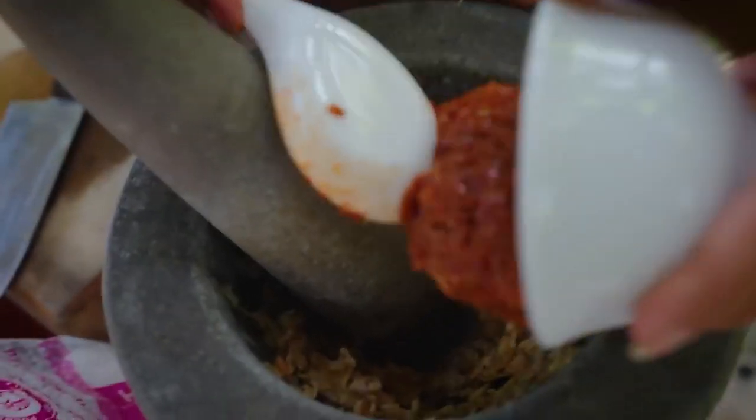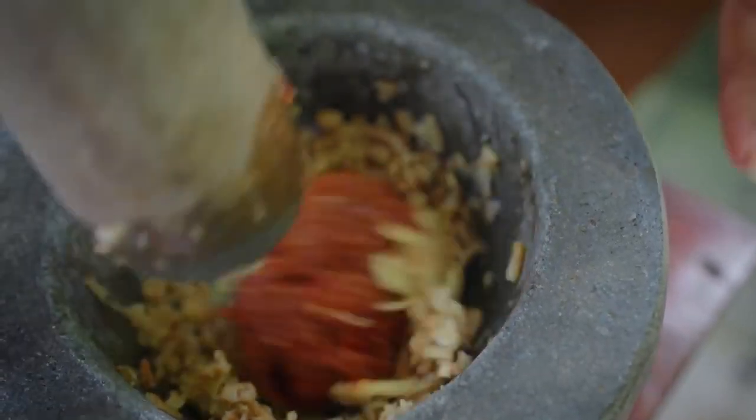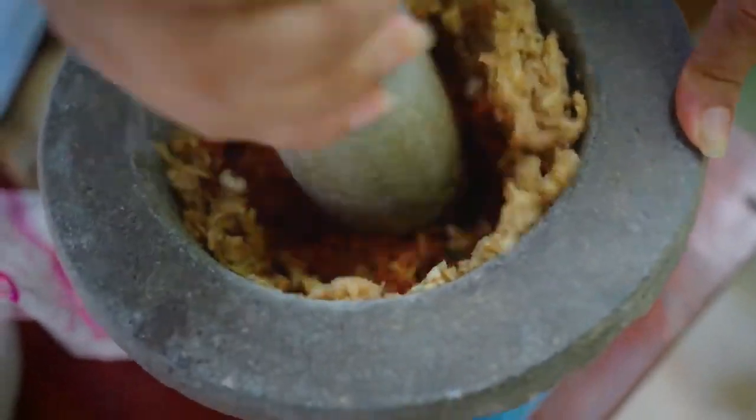Okay, so that curry paste is already pounded with the dry chilies, shallots, garlic, and makrut lime. So that's already been pounded. That goes into the finger root.